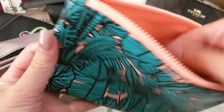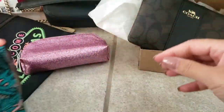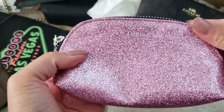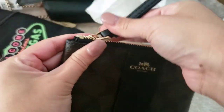And I think I have too much, so I'm just gonna give some away. And I don't really use them. Got hand cream. And this is a little pouch from Victoria's Secret. And this is a wallet from Coach.